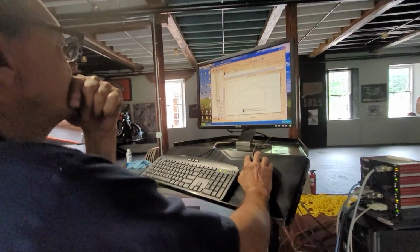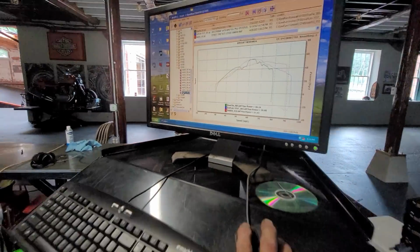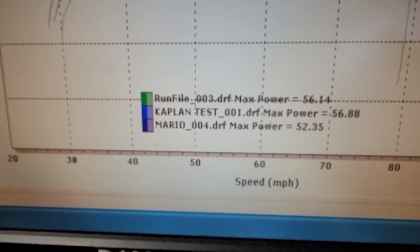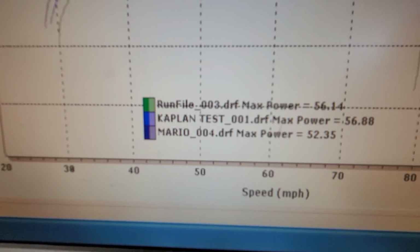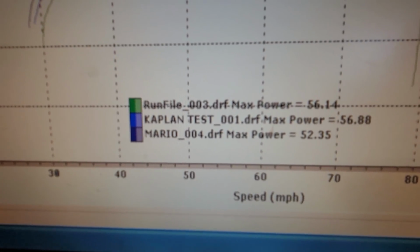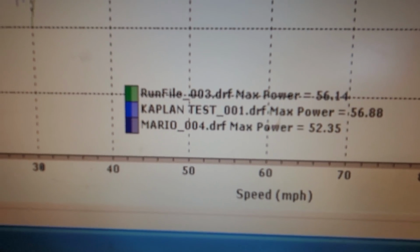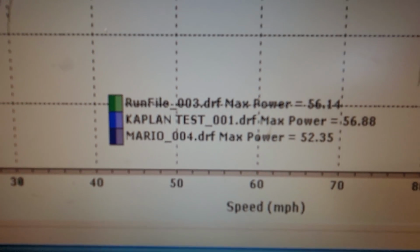Now, just for the two-stroke guys out there and the four-stroke haters, we're going to show you what Mario's 2021 YZ450 put down. For comparison's sake, on the top we're showing 56.14 horsepower. That's on the Kawasaki Tom Morgan racing motor. Then we've got the Millar Race Engineering Junior CR500 at 56.88. The 2021 YZ450F put down 52.35, which is the same as Motocross Action's dyno run that's online also. So you've got 4 more horsepower and 20% more torque on the two-stroke. So that's basically the proof's in the pudding.